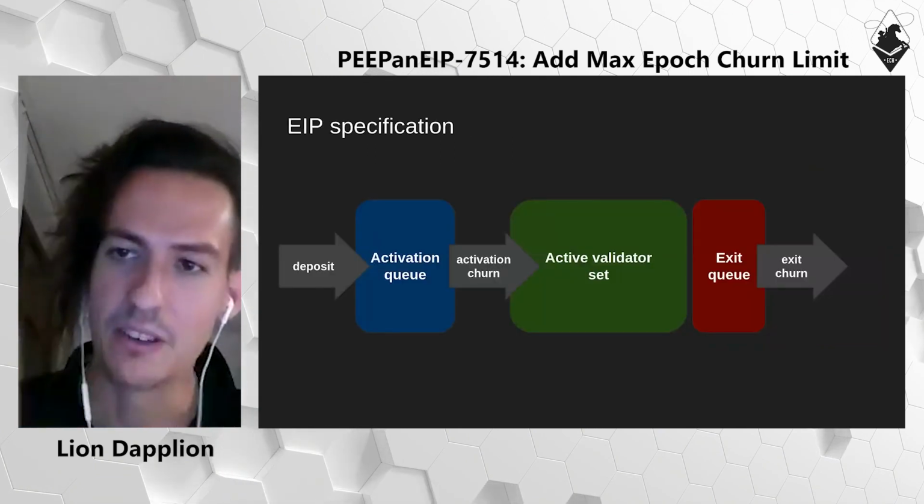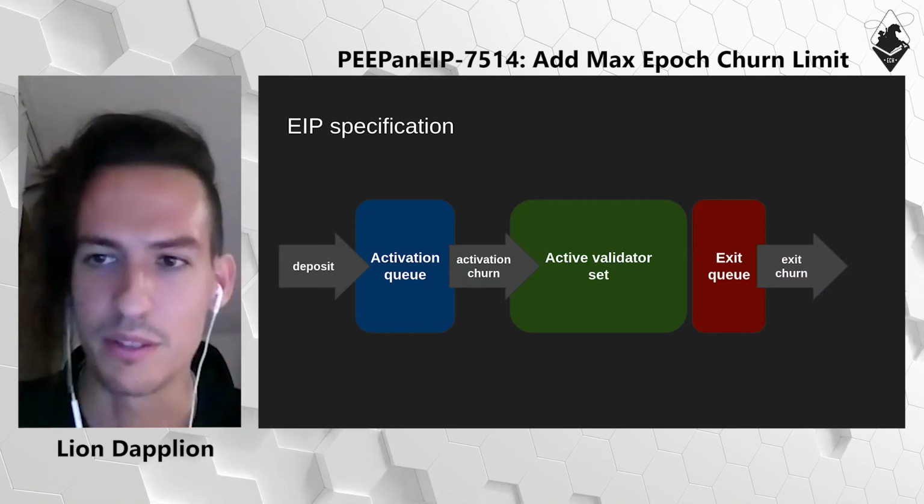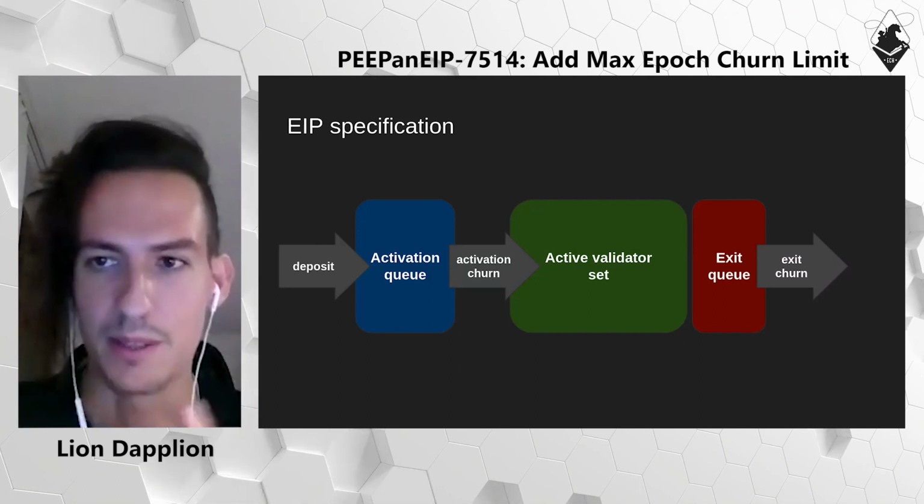So the main goal of this EIP is, oh no, the beacon chain is growing way too fast. Let's do something about it.